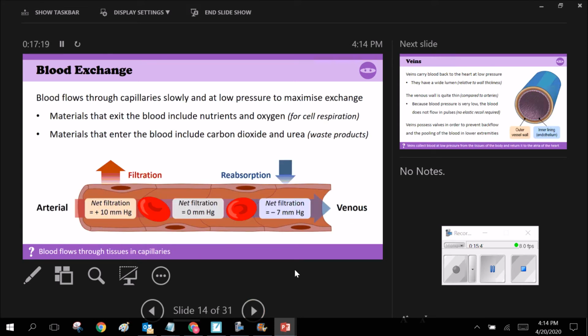Blood exchange. So blood exchange is really interesting. It happens through something called counter current exchange. When blood flows through capillaries, it does so very slowly. Just like if you were a delivery truck, you'd want to slow down or stop before you made your delivery. If you were traveling at 60 miles an hour, your delivery would be very hard to make in the right place, and you might accidentally hit somebody along the way. It's like, here's your package, whoop! You know. So we don't want that. So when this happens, it happens very slowly.